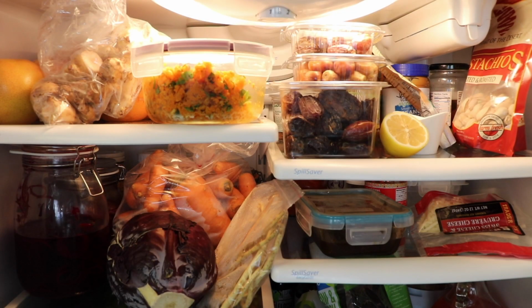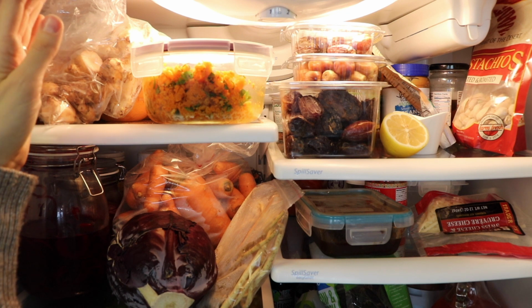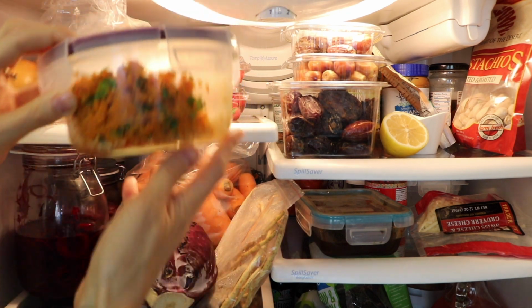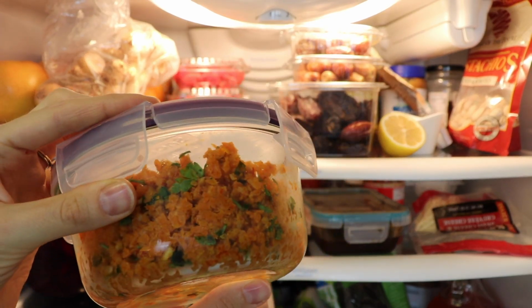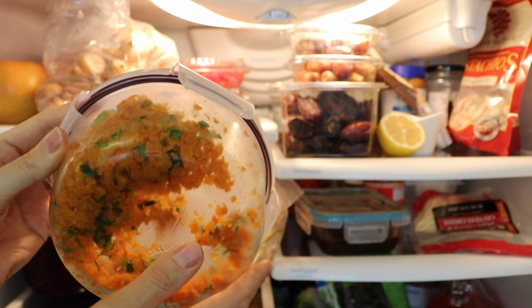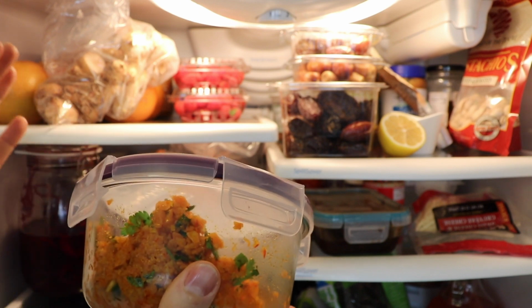Alrighty folks, so my fridge is full of fruits and veg right now. I'm not really doing much meat at the moment. So yeah, consider this kind of like a vegan fridge tour. Top shelf. These are leftovers. This is so amazing. This is called Tershi. It's a Tunisian carrot salad. Oh my God, there's hardly any left. I had like 2 big containers of this and I ate it in like 2 days.